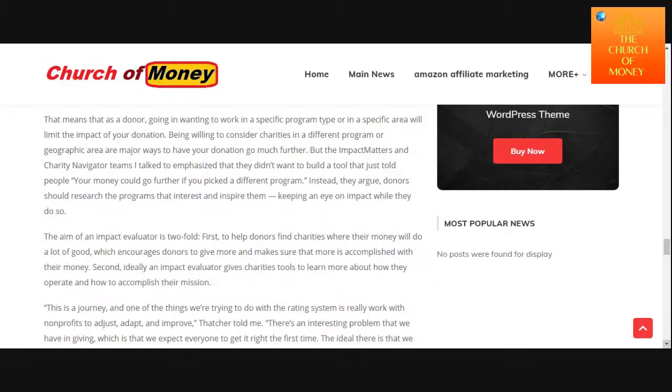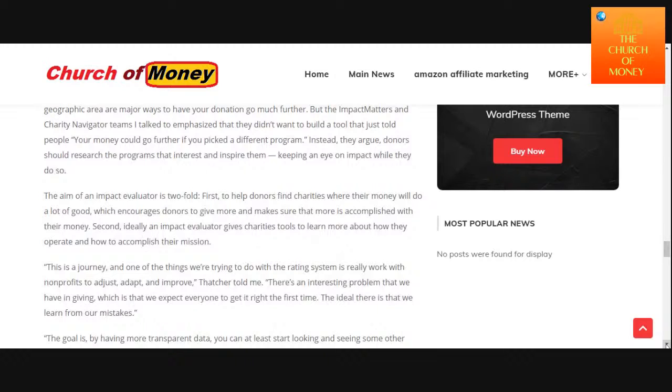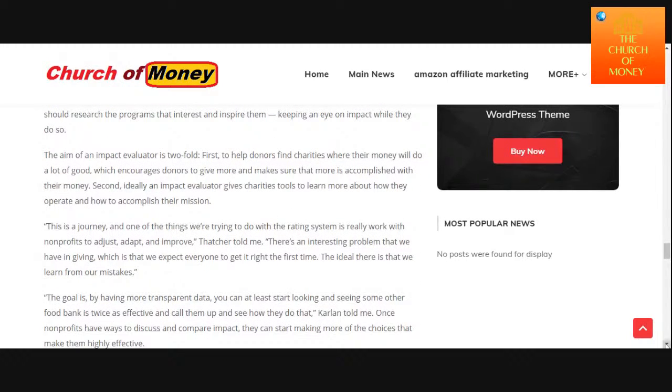But Impact Matters and Charity Navigator teams I talked to emphasized that they didn't want to build a tool that just told people your money could go further if you picked a different program. Instead, they argued donors should research the programs that inspire them, keeping an eye on impact while they do so. That's right. Whatever inspires you, put your money towards that, but just don't give it away. Make sure that they're actually doing the job that they're cut out to do.